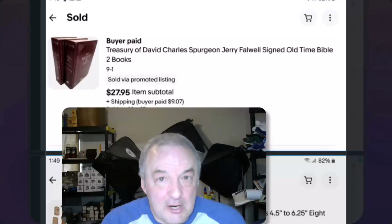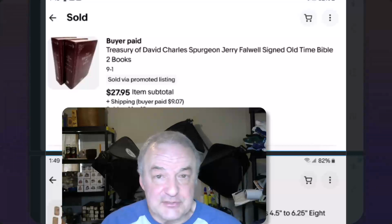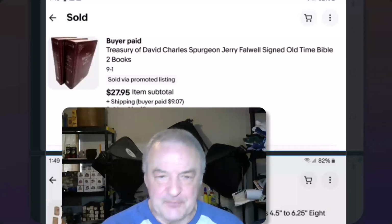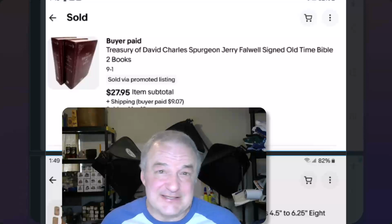Now, these are just two hardback books, but it's got Spurgeon, it's got Jerry Falwell, so you've got those two brands in a way. With a book, you want to put the title of the book first. Someone was looking for this two-volume set. I believe my wife got these for $1 a piece. That's usually what people charge for these types of books.